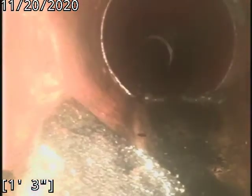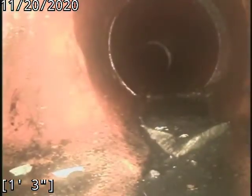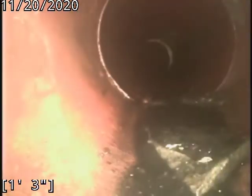We've been jetting it upstream for how long? That's clay tile right there. See it? Chunk of cast iron, unless it's a chunk of cast. Is that a chunk of cast? Yeah. Looks like tile to me, but it's hard to tell. That's not the cast. If it would fall apart more, that'd be nice.